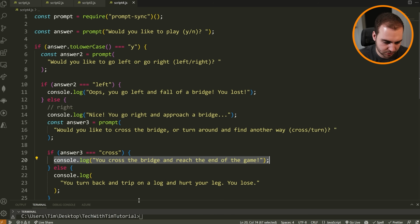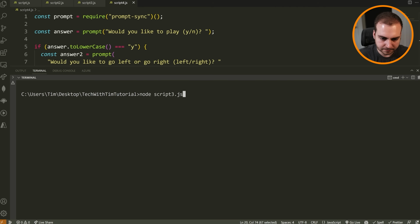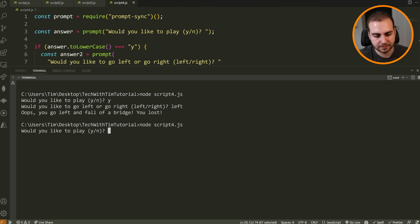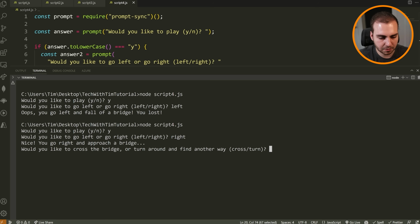So let me run this just so you get an idea of how it works. Okay, so sorry, we don't want script 3, so close that. We want script 4. Would you like to play? Yes. Do you want to go left or right? We go left, and it says we lost, right? So we can run it again. Yes. Let's go right. Nice. You go right and approach a bridge. Would you like to cross the bridge or turn around and find another way? Let's cross, and we win.